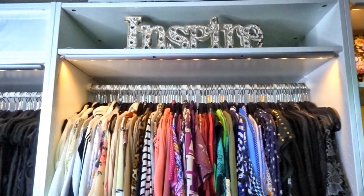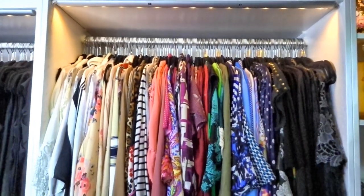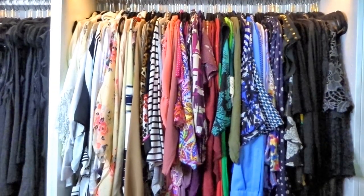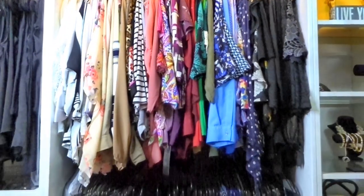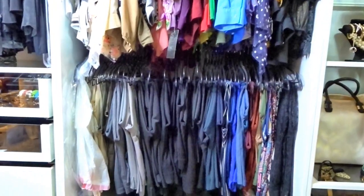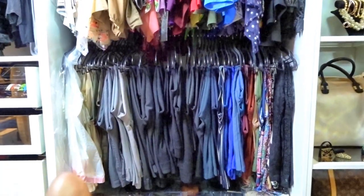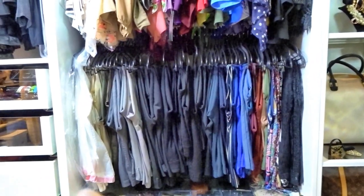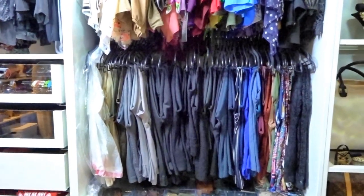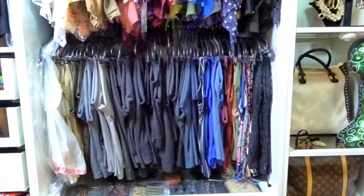And so in this cabinet at the very top, there is a sign that says Inspire. And right below that, these are my work shirts, somewhat color coordinated, but not such a great job, but hey, this is everyday life, guys. And down below that are my slacks. So what you'll see in the white bags are actually my white pants, and I keep them that way to keep dust from settling on them. And the rest of those are work pants, and down at this very end here are all palazzo pants.